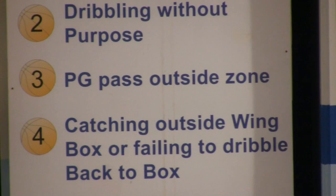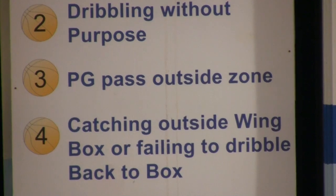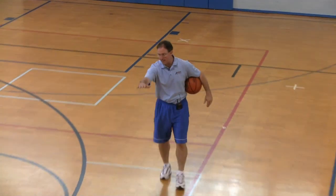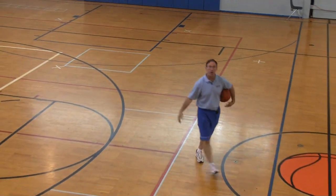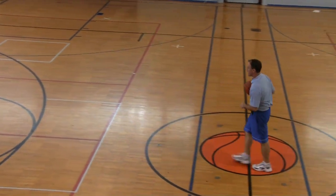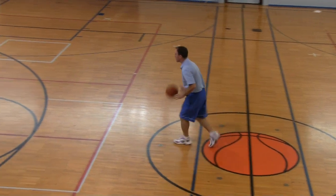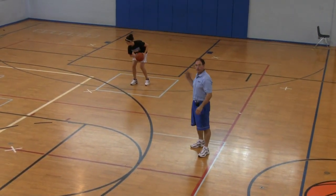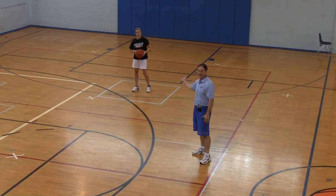Our third rule is point guard pass outside the zone. We have a point guard box right here that's lined. It's a rectangle that goes from elbow to elbow. Our goal is to have the point guards dribble to the point guard box so that they can enter the ball to the wing at a shorter distance and create a shorter passing angle.